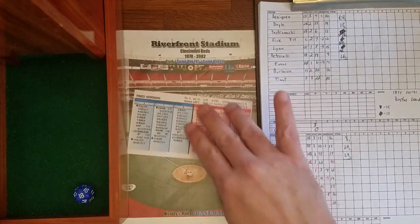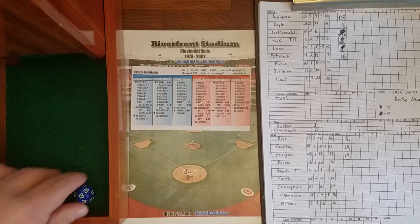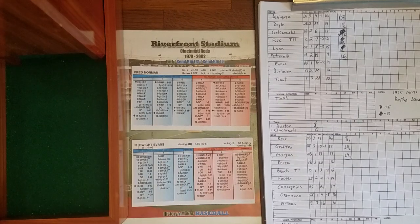Now, bullpen activity has started for Cincinnati because they just can't wait forever. So they've got longman Clay Kirby in the bullpen, loosening. And if he's needed, he will come in early, but we'll see. They're going to try to get Norman through the second inning at least, if they can. He's going to face the bottom of the order, Evans, Burleson, and Tiant.